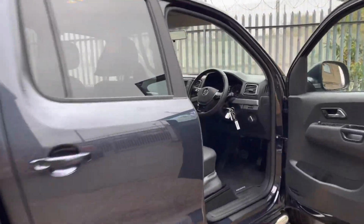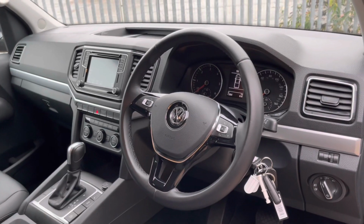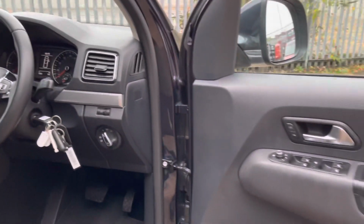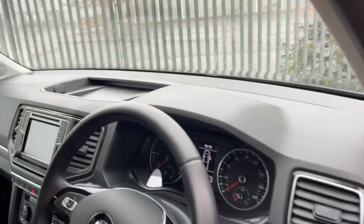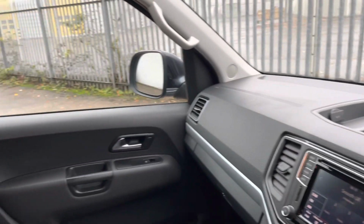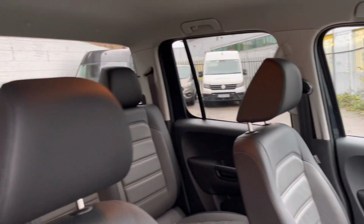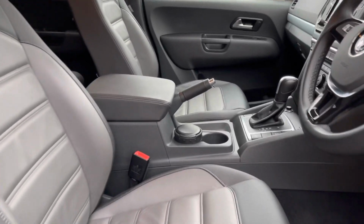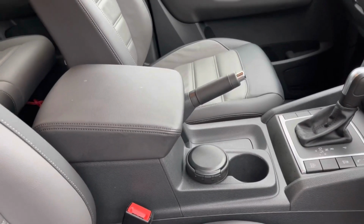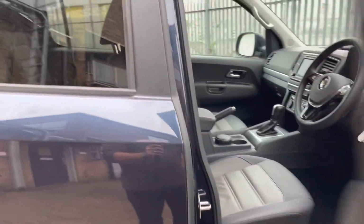And now for a quick look inside the interior. The interior is fitted with a leather wrapped steering wheel with multifunctional switches on both sides. As you can see, some handy storage in the door pockets. Here we have some more handy storage across the dash. This Amarok is fitted with 5 comfortable seats in Vienna leather. Here we have an armrest for added comfort on long journeys. I have now finished my 360 walk around the Amarok.